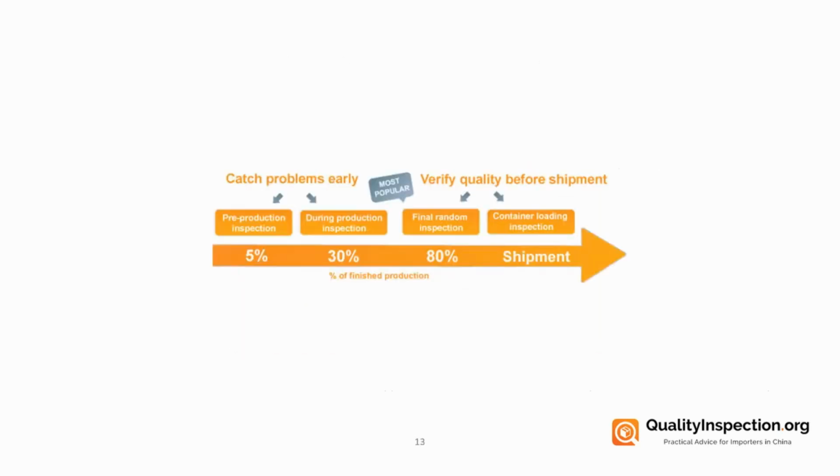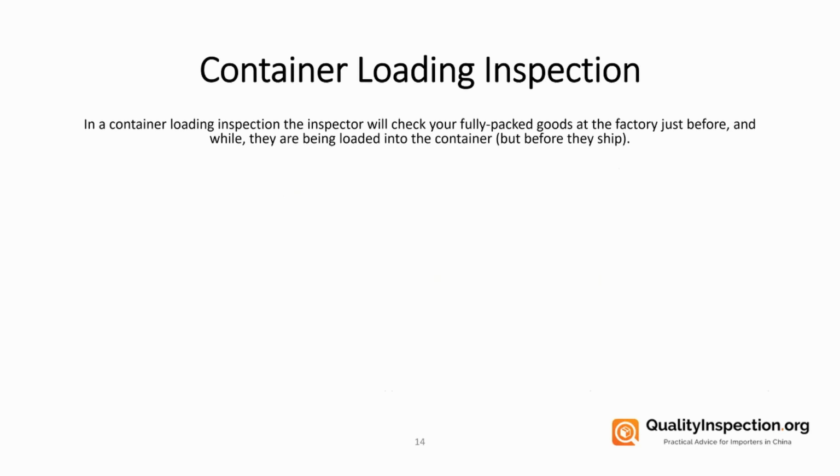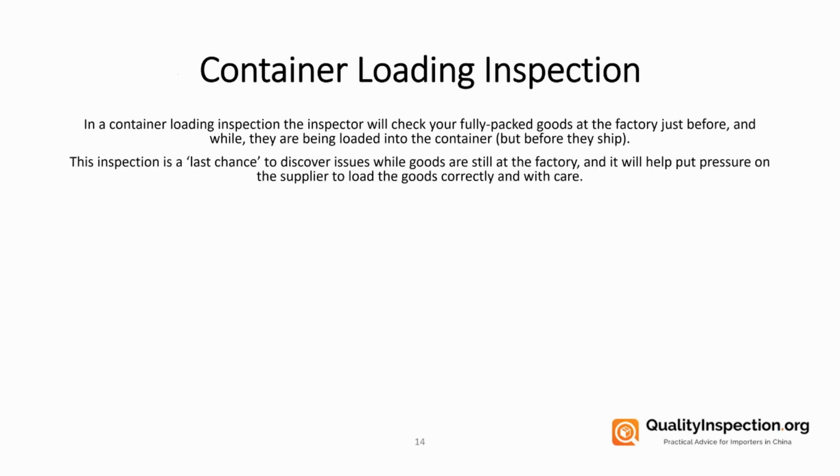And finally, we'll move on to the last inspection. That's the container loading inspection. In a container loading inspection, your inspector will check your fully packed goods at the factory just before and while they're being loaded into the container, but this is before they ship out to you. It's a last chance to discover issues while goods are still at the factory, and it will help put pressure on the supplier to load the goods correctly and with care.